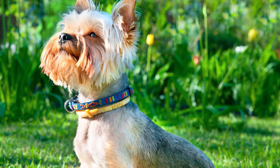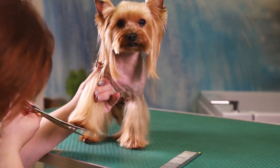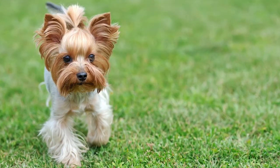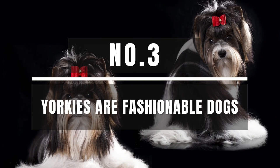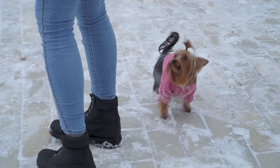This breed is also relatively low maintenance, with minimal grooming needs. Yorkies require regular brushing but do not need to be clipped or trimmed. The Yorkie is a very intelligent, playful, and independent dog that loves to explore and have fun.